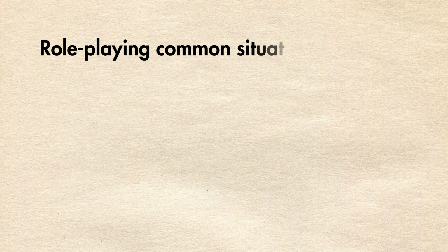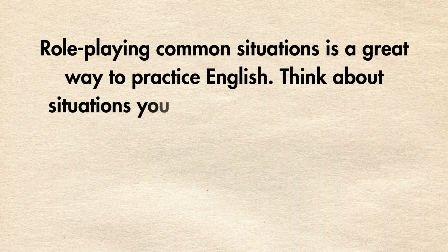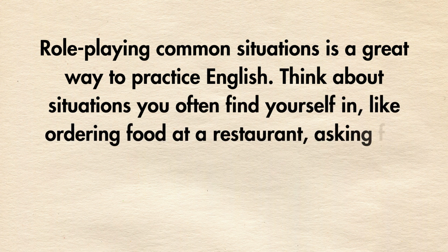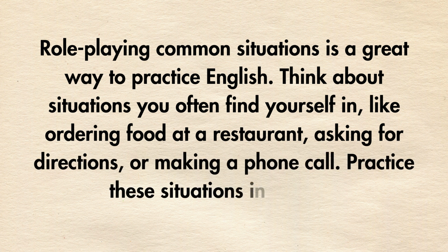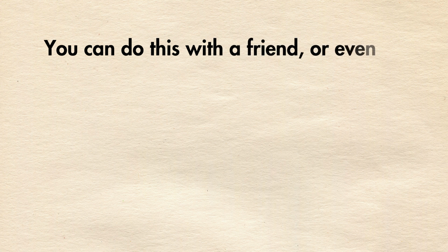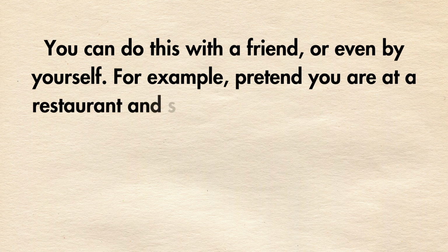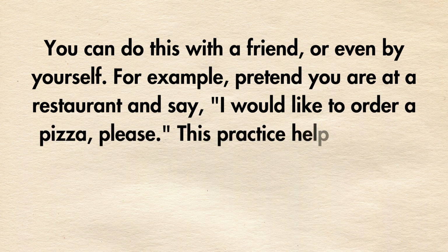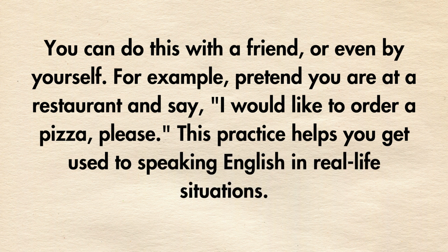Role-playing common situations is a great way to practice English. Think about situations you often find yourself in, like ordering food at a restaurant, asking for directions, or making a phone call. Practice these situations in English. You can do this with a friend, or even by yourself. For example, pretend you are at a restaurant and say, "I would like to order a pizza, please." This practice helps you get used to speaking English in real-life situations.